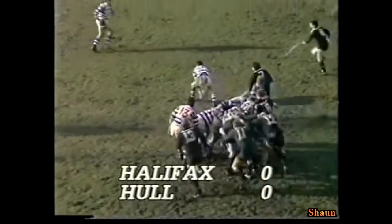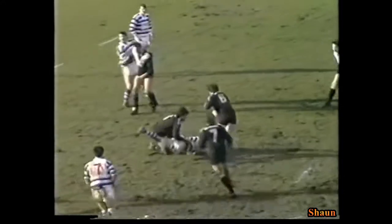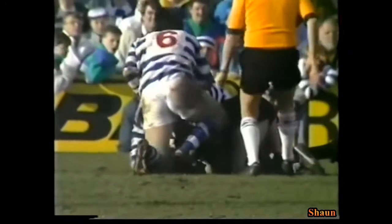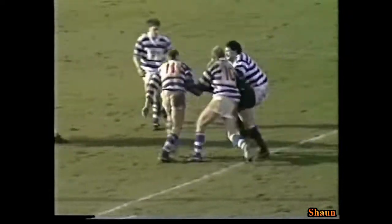Minutes to go. Halifax looking for possession. Halifax nil, Hull nil. But Anderson's lost the ball. Pierce has picked it up well. Just couldn't get it away. Just couldn't get the half break. But that was a bad loss for Halifax to Kevin Dick.